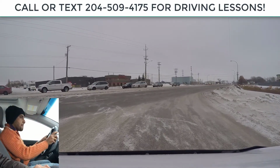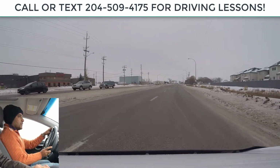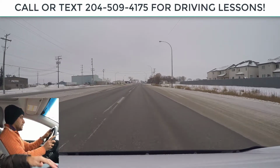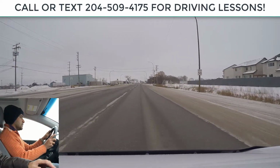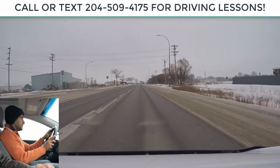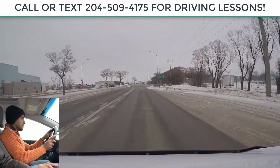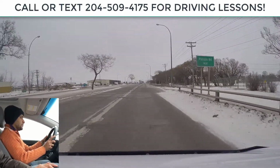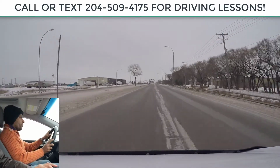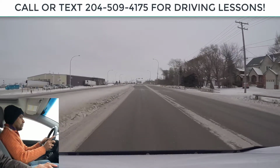You go here. So this will be actually a critical mistake if you do this in the test, because what you're doing is you're doing a full stop, okay, and then you're going right. So we have a yield sign, so that means you slow down. If you see somebody coming, then you stop. But if you don't see any traffic coming, that means you go. So lane change to the left. And we are turning left at the traffic lights.